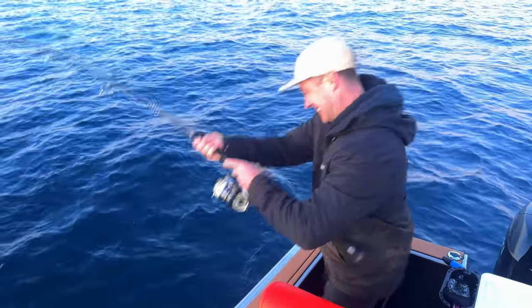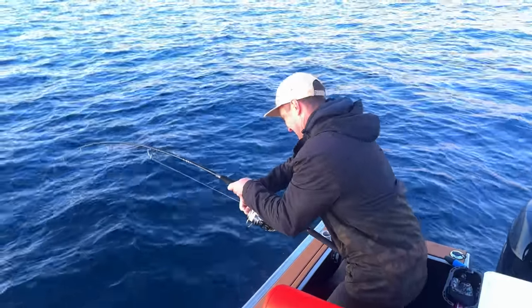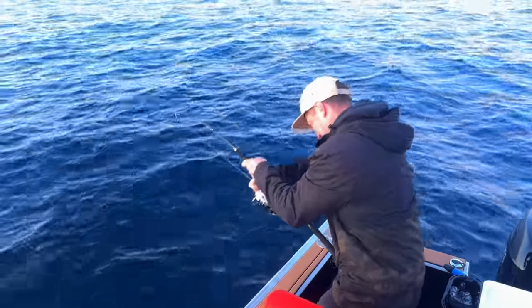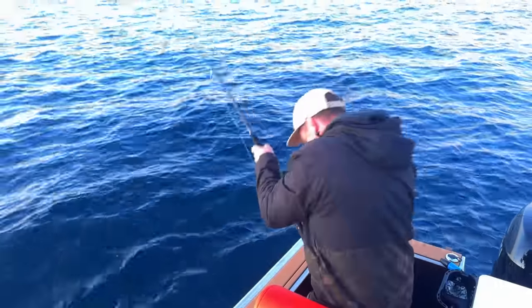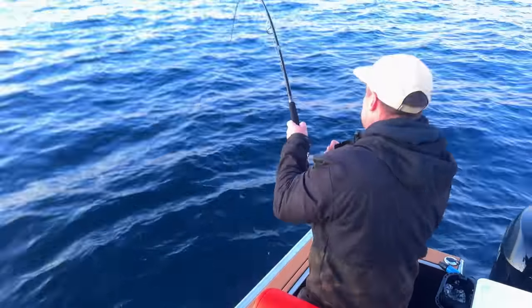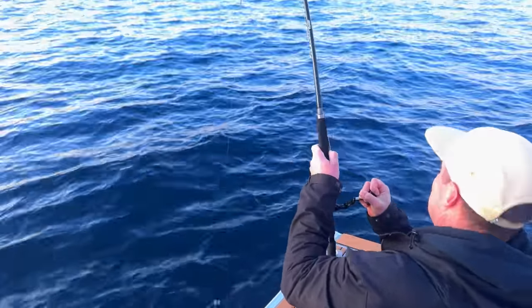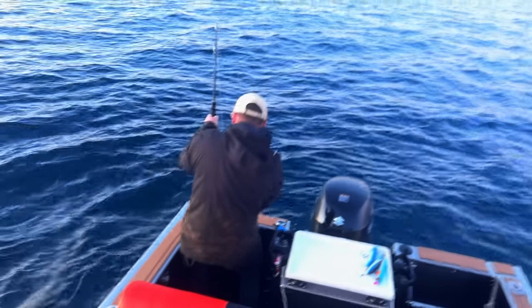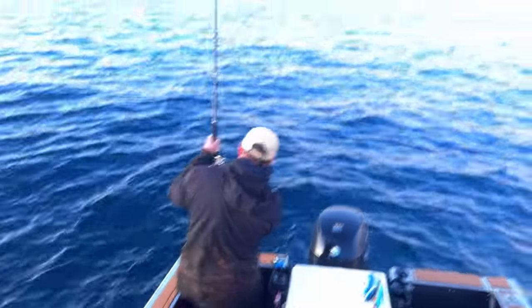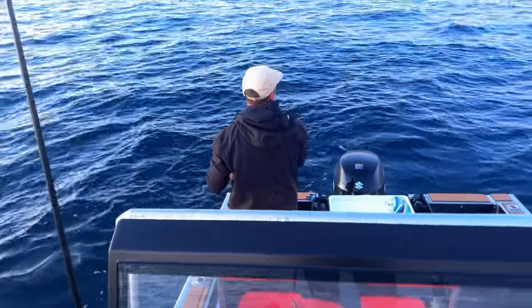Ooh. Yeah, there we go. There's the one. Don't let him get the ground. Come on, boy, clamp down. That's good fish. Yeah, man, that's a good fish, right? Oh, ground. Bugger.